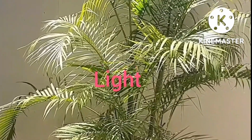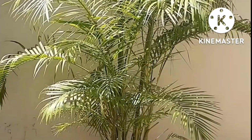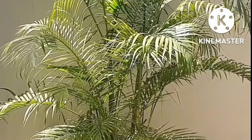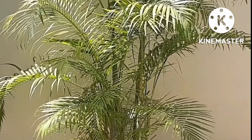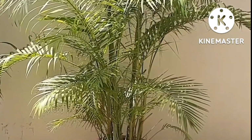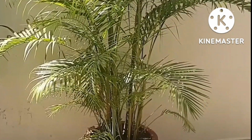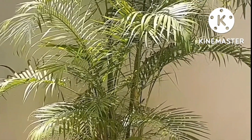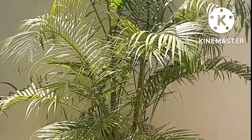Light: outdoors, these plants like bright, filtered sunlight, but they also can tolerate full sun. Ideally, they should have protection from strong afternoon sun, as too severe of light can scorch the foliage. Indoors, areca palms do best with bright light exposure from a south or west facing window.